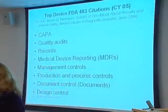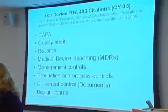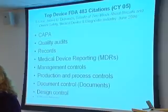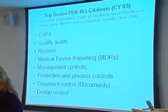So the CAPA system, it's called AdvaMed, so it's www.adv, as in victory, A-M-E-D, advamed.org, and do a search on Points to Consider for an FDA inspection. And there are 3 so far. There's one on the CAPA system.